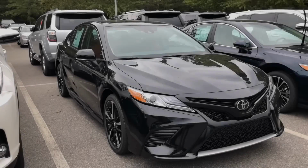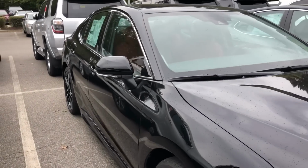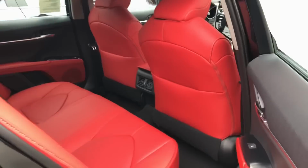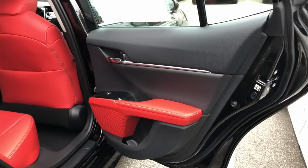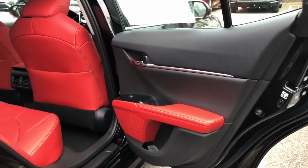Let's go. So I'm walking up to this 2019 Camry, four-cylinder XSE in midnight black metallic, sleek as you wouldn't believe. And what do I see? Cockpit red interior. The Camry in red is driving with me.